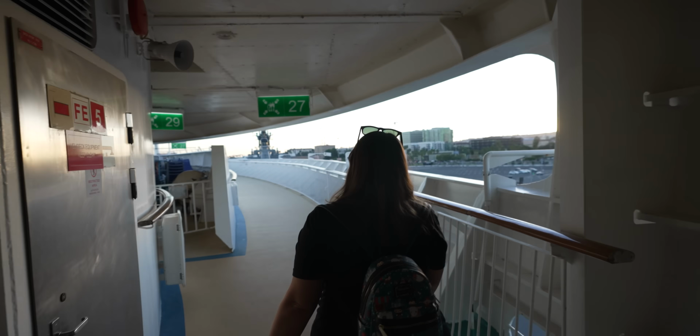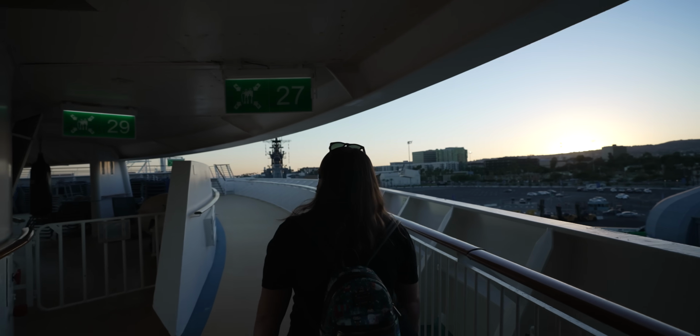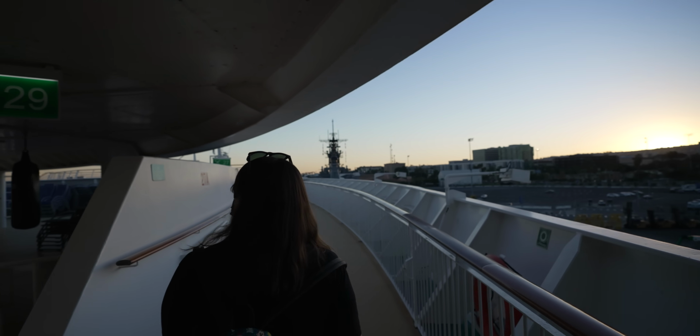Evacuate the ship. Your muster station crew will assist you to the survival craft in an orderly fashion.